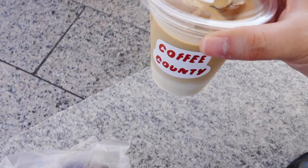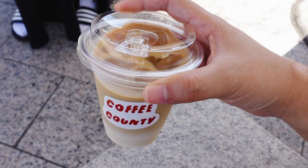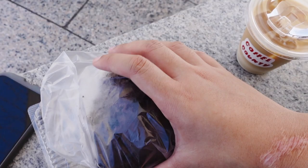But first we're gonna start with breakfast. Let's get to eating and exploring of Fukuoka. Yay. We got this coffee, which was right beside the bakery. And I got something sweet and something savory. Bea, what did you get? She got some, like, honey stuff.